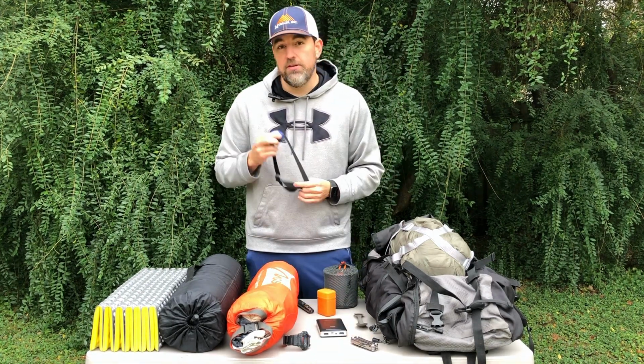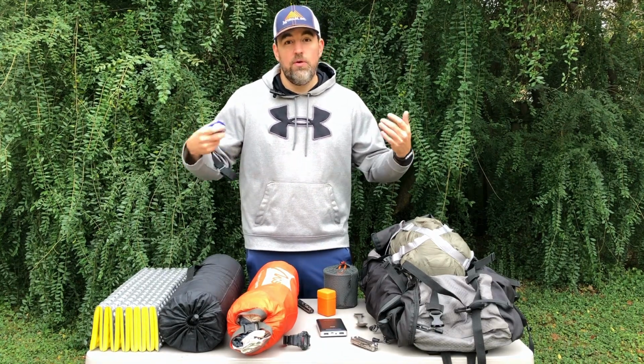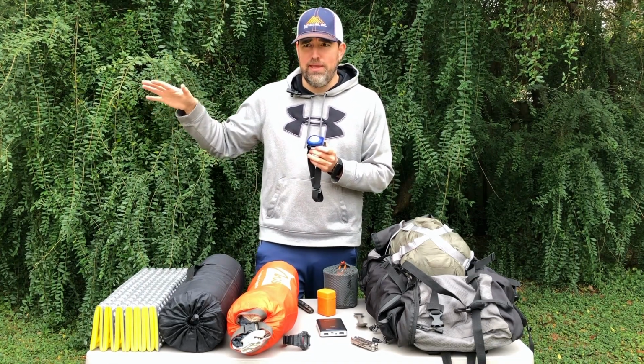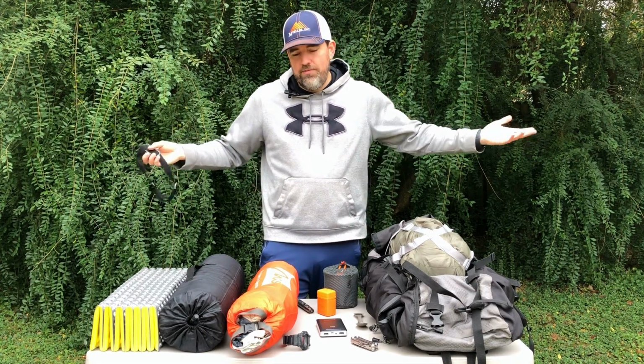The fourth item is a good headlamp. As you're hiking and if it starts getting dark, you don't want to be carrying around a light with you. This is not my normal headlamp. It's actually at the off-road property, I think, and I hope, because it's like a $100 headlamp. This is a cheap one, but it lets you have your hands free.